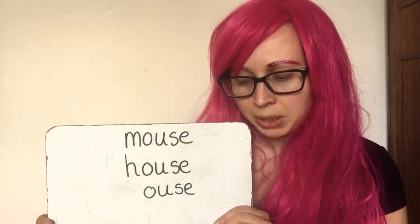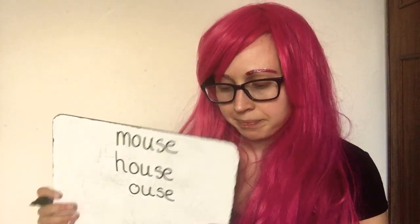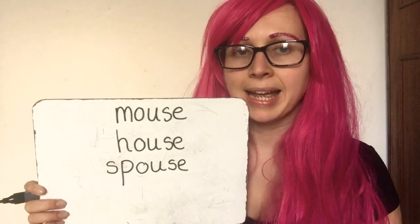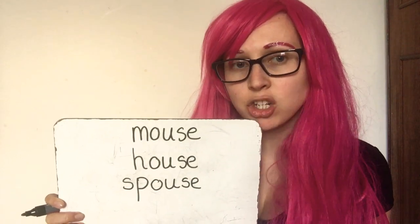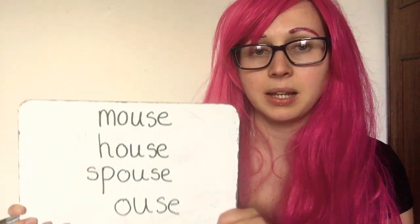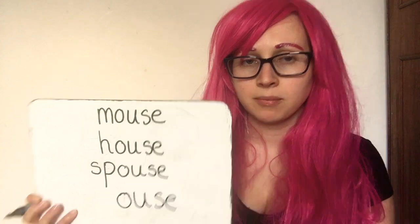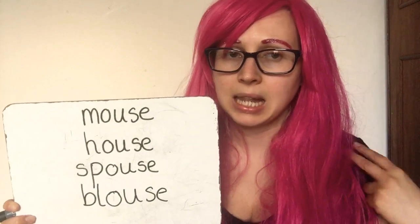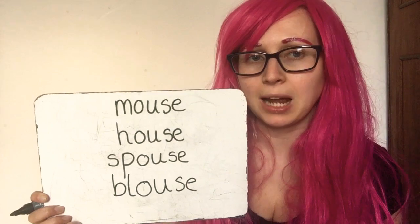Ouse. Now, what happens if you put these letters at the beginning? Spouse. A spouse is like a husband or a wife. When you're married to somebody, they're your spouse. And last one, I think it depends how you say it, but it is spelt like this. So put our rhyme, which is ouse, and then I'm going to put bl at the beginning. Blouse. And a blouse is like a nice top that you would wear.